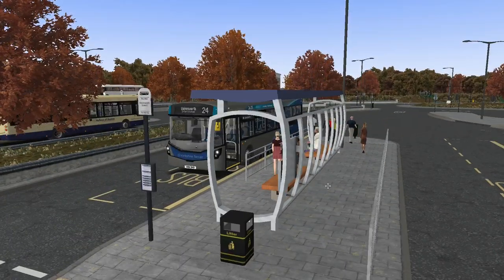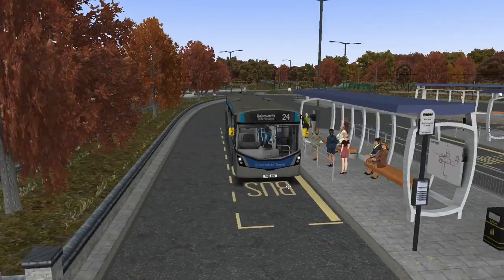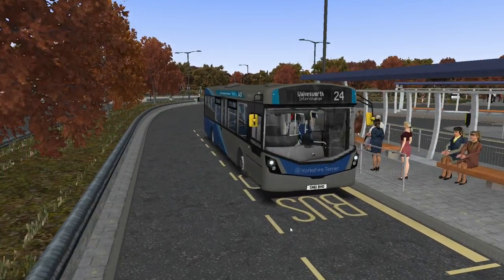So there we have it. There is the Route 24 so far. I think it's one of my favourite routes so far. Now, I haven't driven them all, but so far, definitely up there with one of my favourites.